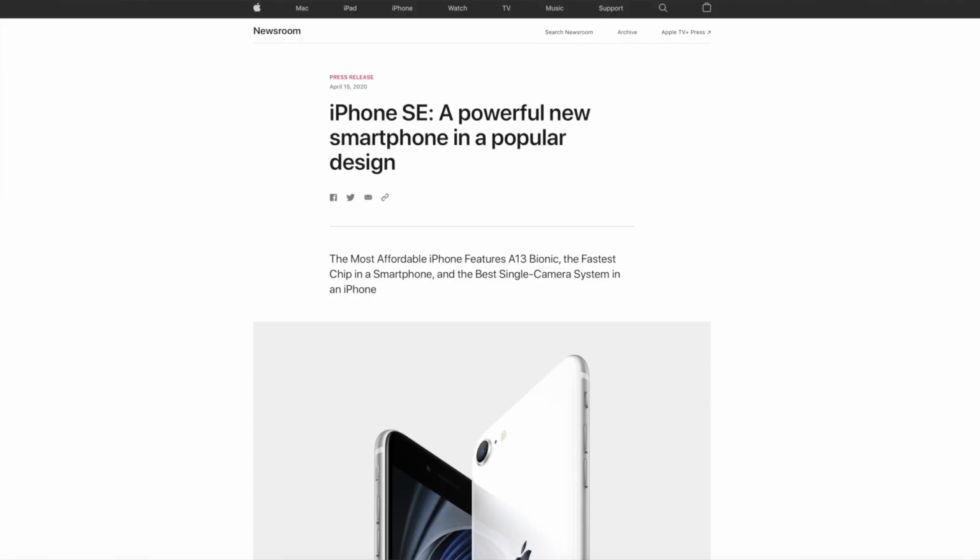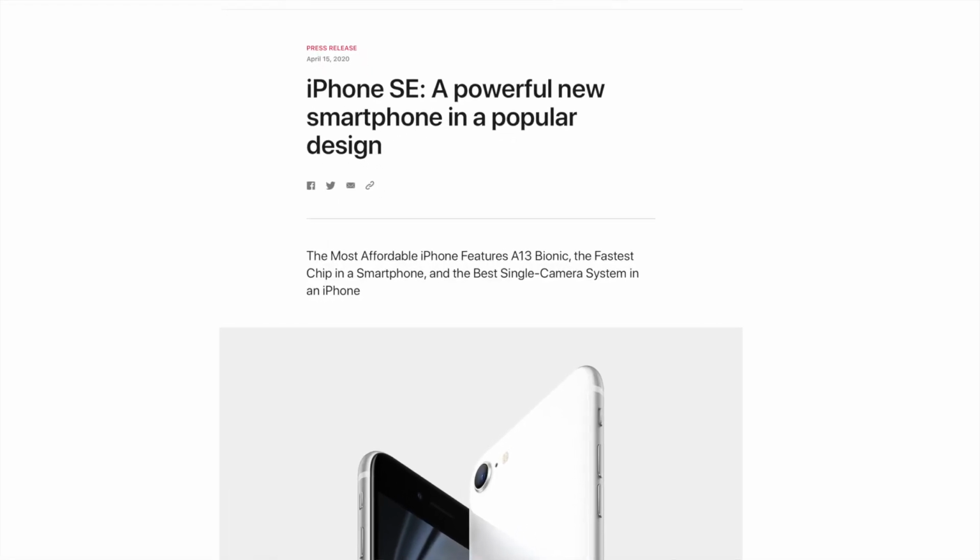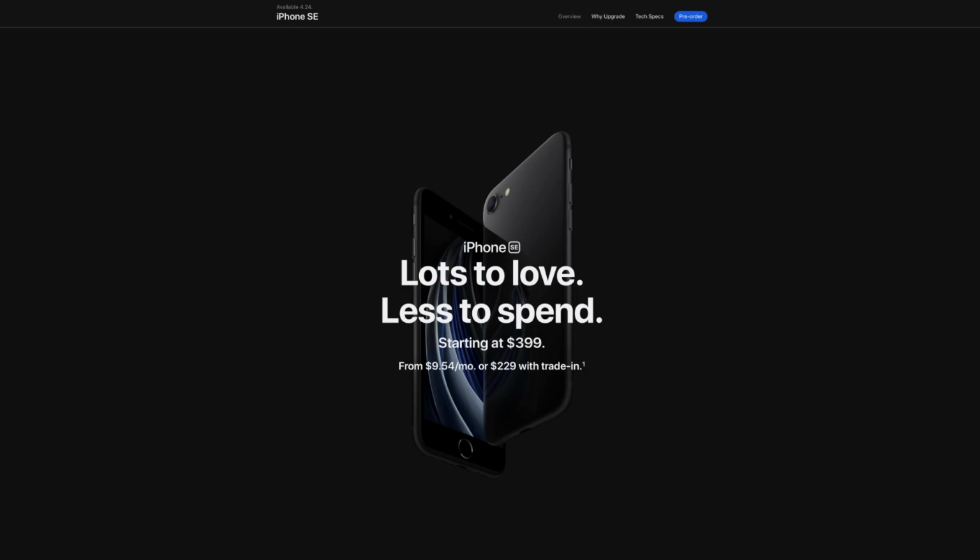About a week ago, Apple released a brand new $400 iPhone. But that does pose a problem. You see, that puts it firmly in the realms of other budget phone manufacturers. So where does this iPhone really stack up against these other manufacturers that have held the market for so long? Well, first of all, let's take a look at the actual phone itself.